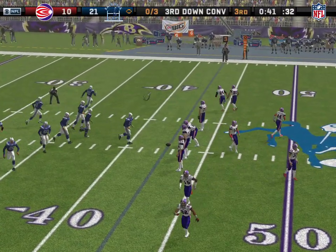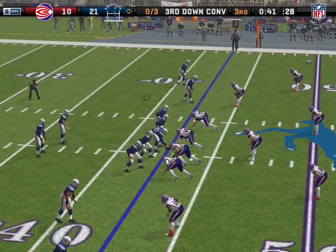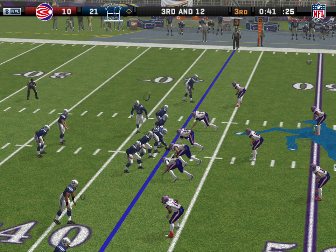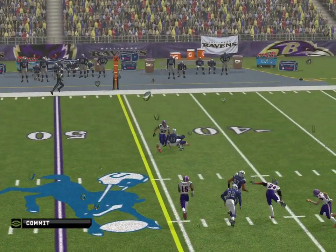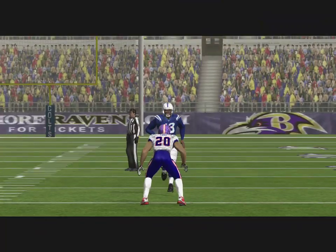From the shotgun, Barry, the motion man. With the throw. Thrown behind the catch. Number 44 is there on the stop at the 44-yard line.